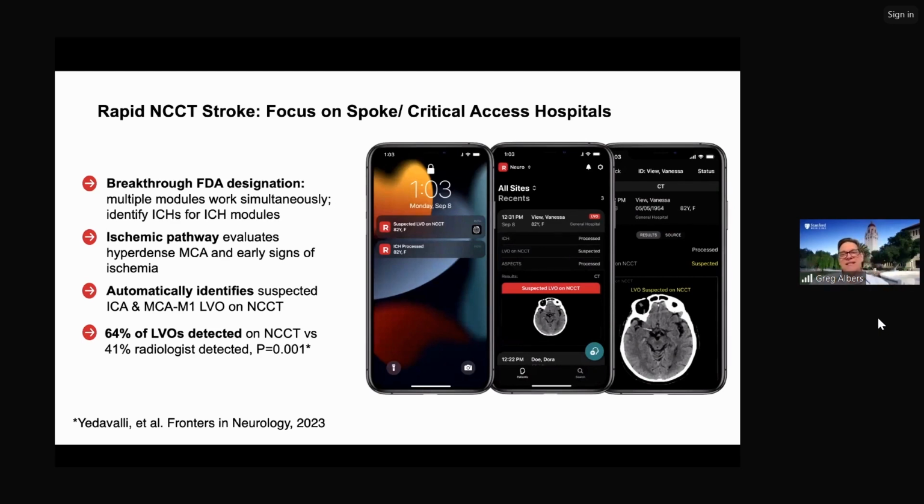As you see all of these different modules that I'm talking about, you can imagine that if a patient gets some scans and all of a sudden your phone goes off with 10 different notifications, giving you 10 different pieces of information about that patient, it may be a little overwhelming, particularly if half of them don't even relate to your patient. So the breakthrough designation that we've been working on with the FDA is to allow multiple modules to work together, so that if it's a brain hemorrhage patient, you're going to get information relative to the brain hemorrhage.